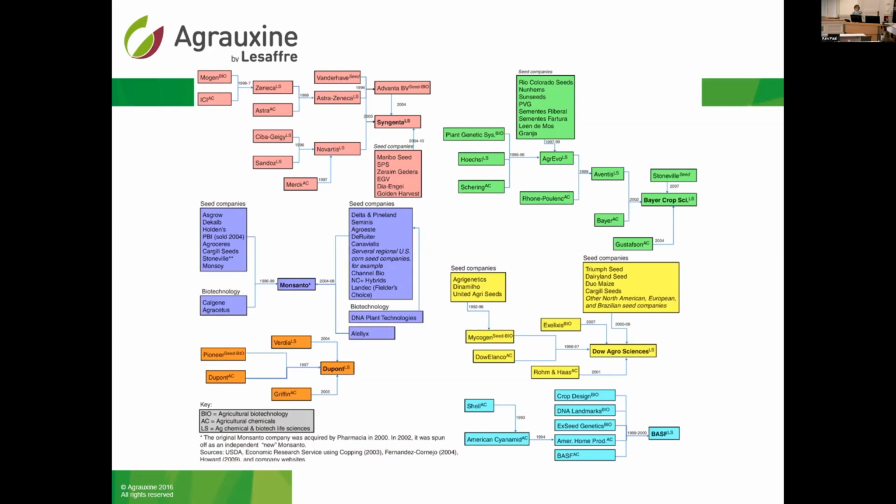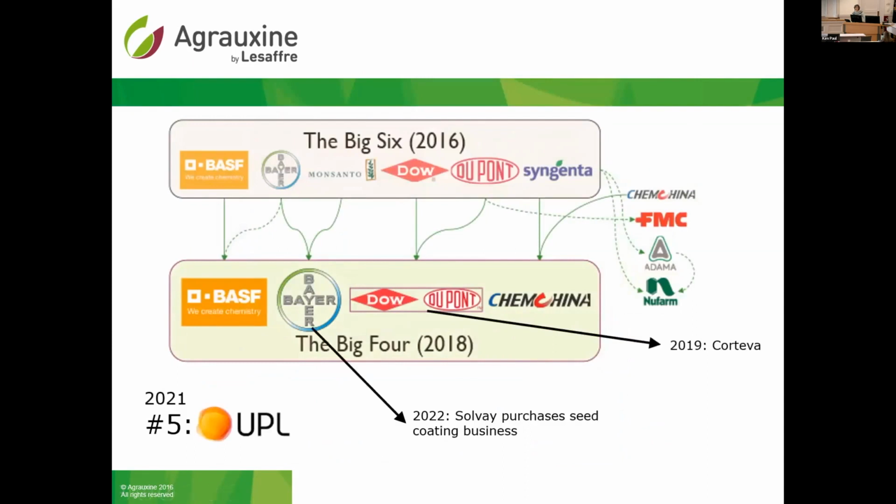This is a view from 2009, maybe. Then a lot has happened since then. The last time I was here was 2019, and at that time, Dow and DuPont had just spun off their ag division into Corteva. But in 2021, UPL, United Phosphorus Labs, which is the largest company in India, not the largest phosphorus company, but the largest company in India, bought Arista, and they became the number 5, right after the big 4. Then in 2022, Solvay purchased Bayer's seed coating business. And yes, that is the Solvay that we talk about in Syracuse, the Solvay process. It's the same company, also a French company.